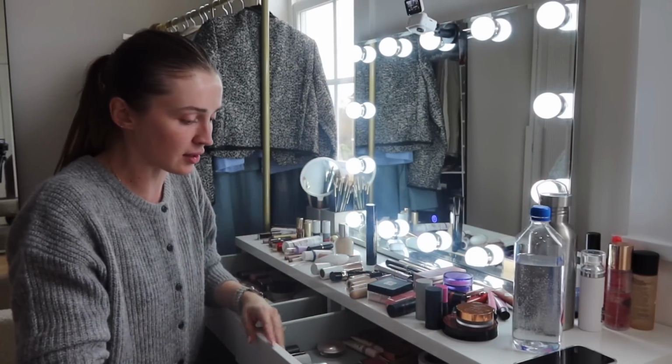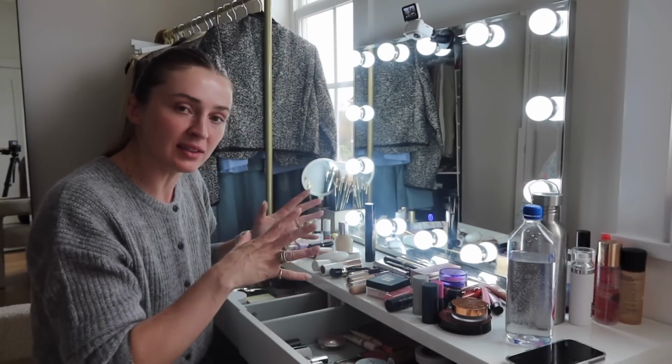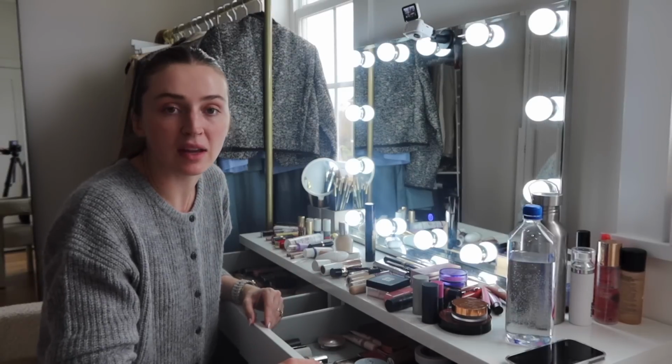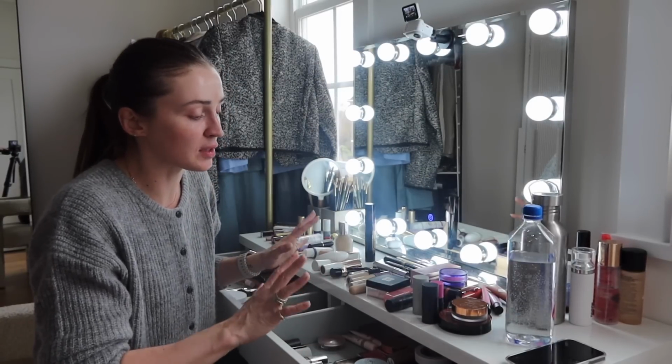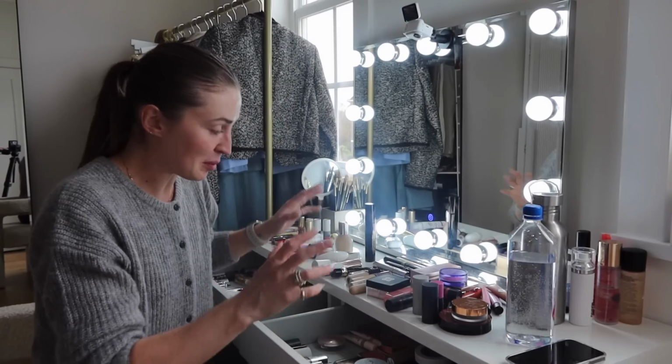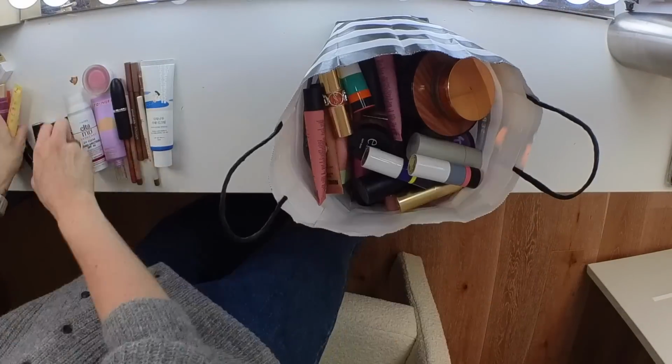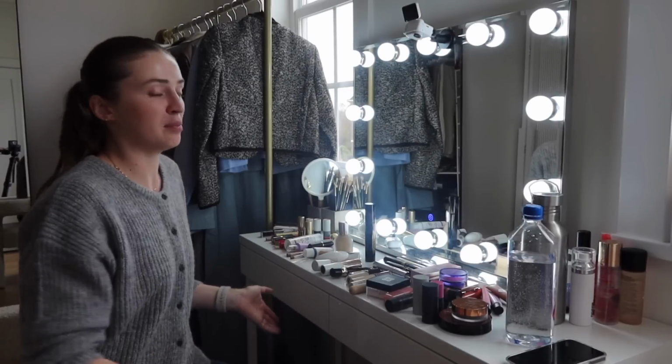I pretty much just wanted to cut down the amount that's in my daily makeup drawers because I pretty much wear the same face of makeup every day and there's no need for me to have all of this product up here. So I'm gonna pack this all up and take it downstairs and we'll pick out some of our more very cool tone shades. Berries and cream, berries and cream.